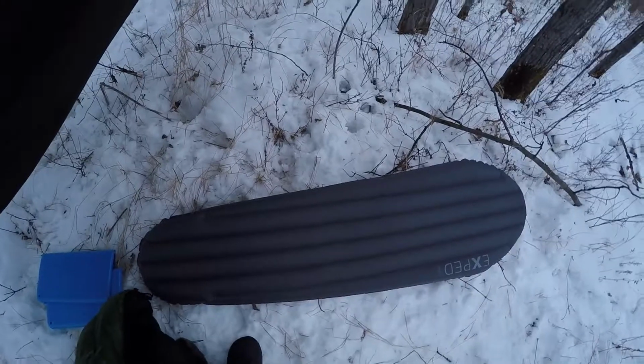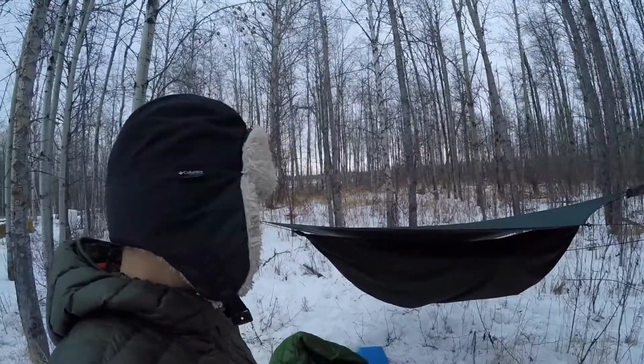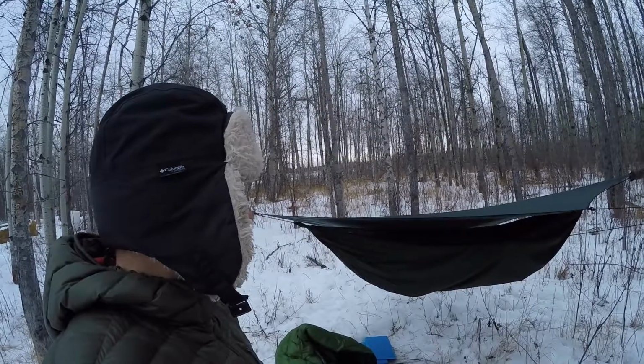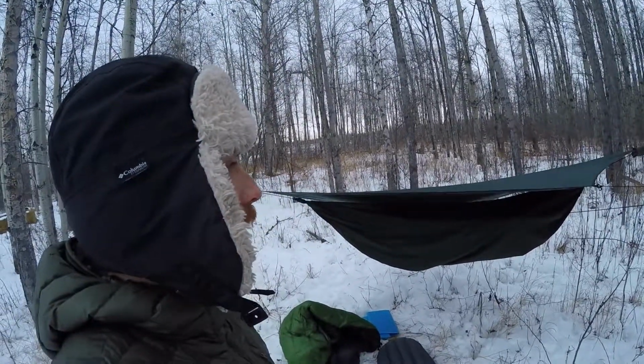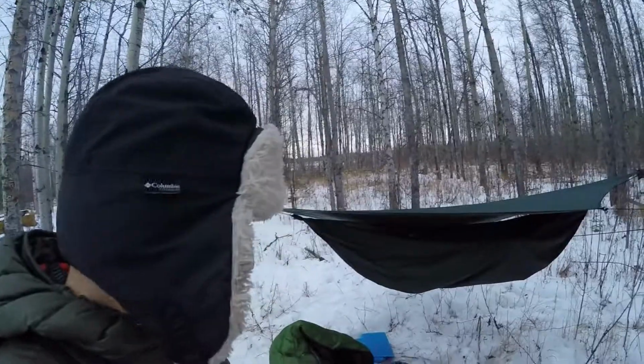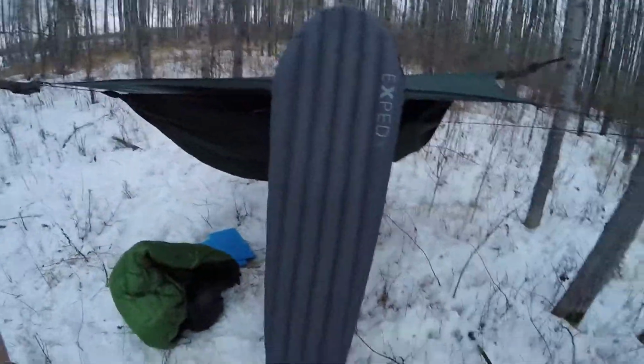One of the things about this Exped Winterlite pad that I was using: you need some sort of insulation under you in the hammock, especially at this temperature. I even slept in this in my house the very first night to try it out, and I needed something underneath me even in the house because of the way it'll compress your clothes, or even if you're on a little fleece blanket or something. You definitely need under insulation in a hammock if you're considering that. But I think its warmth to weight ratio is probably about as good as you're gonna get.